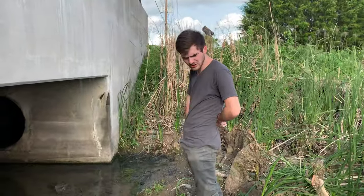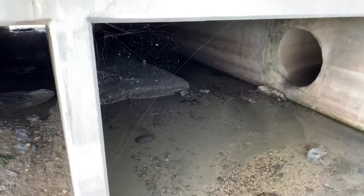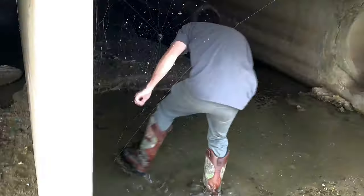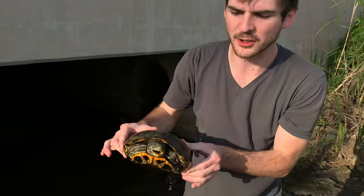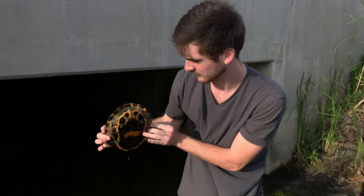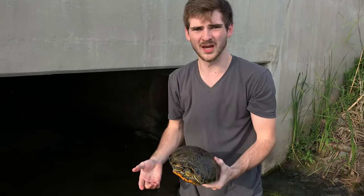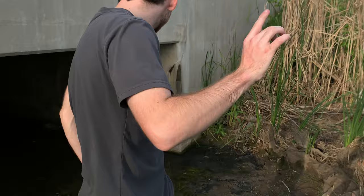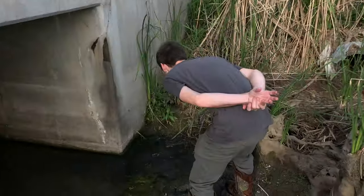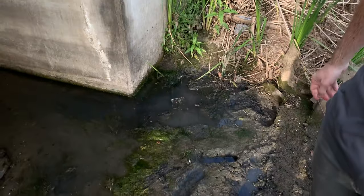Well, here's a turtle. Once again, a dumb radio slider. Much anger fills her soul. Yummy. Okay. Just as I suspected, they did not return. Therefore, we must search downstream.